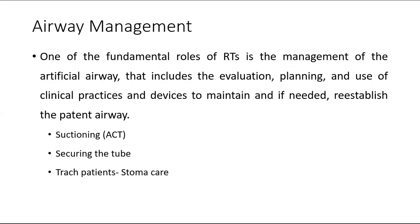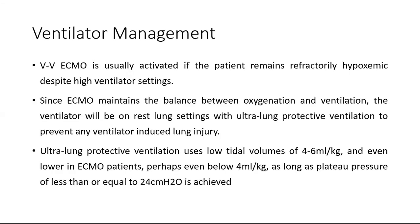Coming to respiratory care, which is a part of physiotherapy care, it includes airway management. These severe ARDS lungs, while they are deteriorating or recovering, will throw a lot of secretion. So you should be suctioning the airway, maintaining patency, and during the procedure you should be securing the tube. And in tracheostomy patients, make sure you're taking care of the stoma properly.